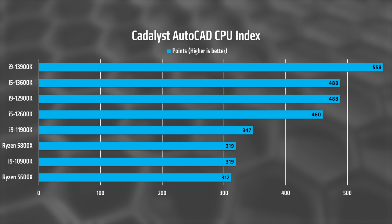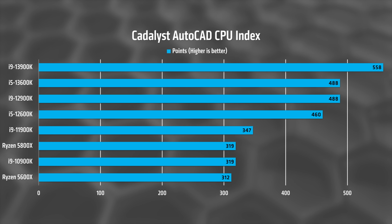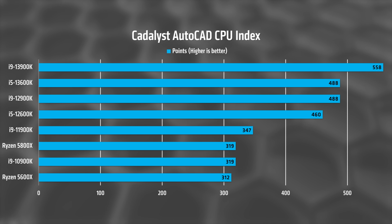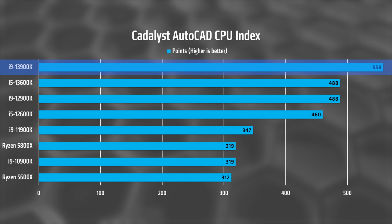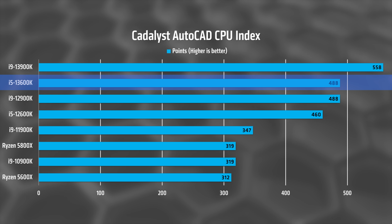Cool. The Catalyst OrCAD CPU index test is next. Again, not sure of the relevance of this because it's a pretty old test. It doesn't test much in the way of a variety of modern functions that AutoCAD has, but I know I've got historical data for it, so here you go. Predictably, the 3900K lands on top with a 15% lead over the 12900K, with the i5 trading blows with last year's 12900K. So good scores all around.